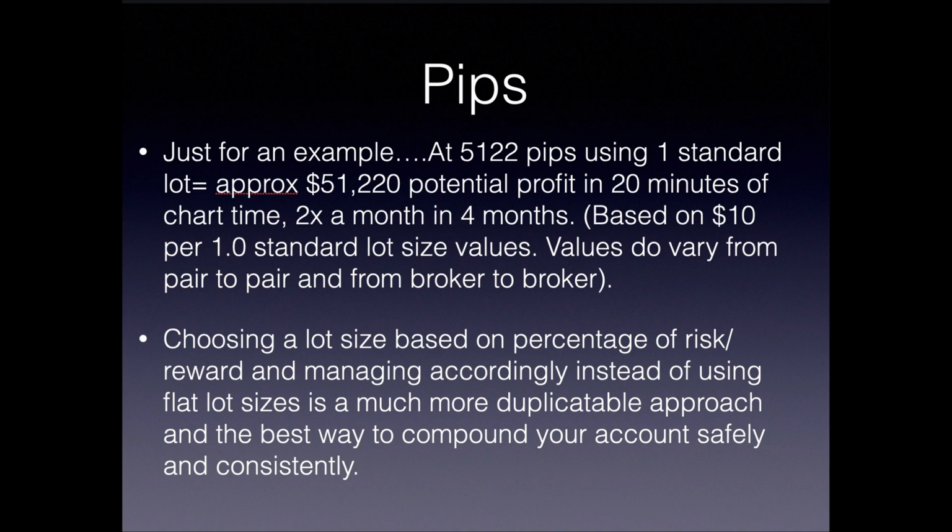So let's take a look at how we've done, and then we're going to review the trades we looked at 2 weeks ago, and then I'm going to look at a couple more coming up for the next couple of weeks.